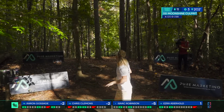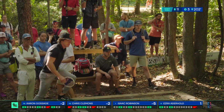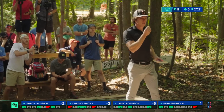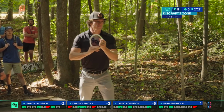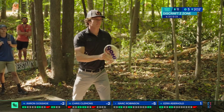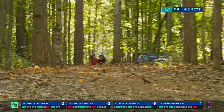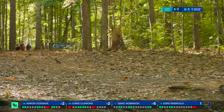And Chris having some trouble, and it rolling back to the edge of the fairway means he's probably going to have to go forehand again. It's going to be a very touchy approach. And look at this play. He's going forehand roller with the zone. Haven't seen this tried too much on this hole. I'm very interested to see how this works.